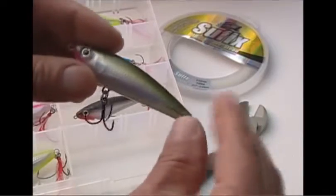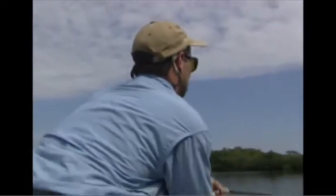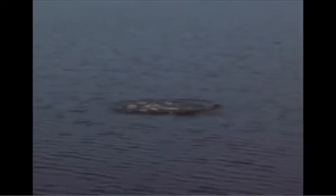When it comes to fishing lures, bigger isn't necessarily better. And sometimes less is more. Oh, big redfish, giant redfish. Oh boy, he just ate it. Holy cow, look at the size of this redfish.